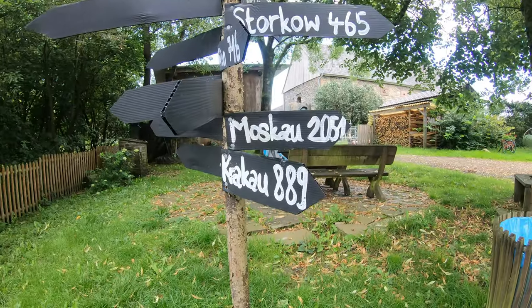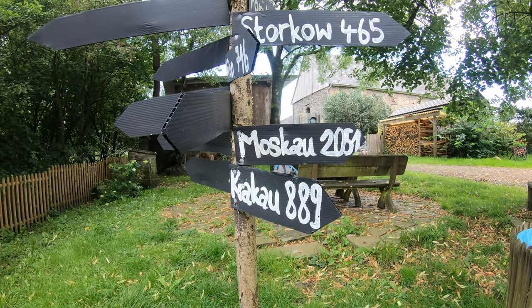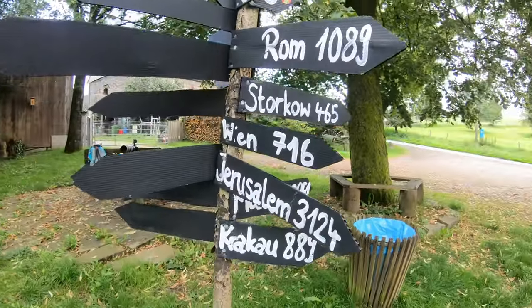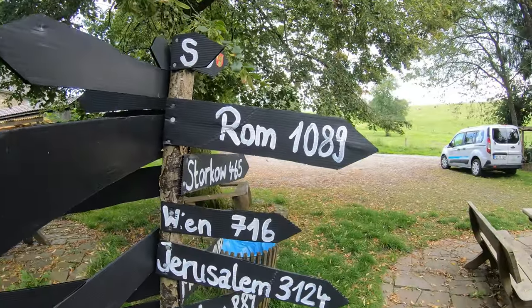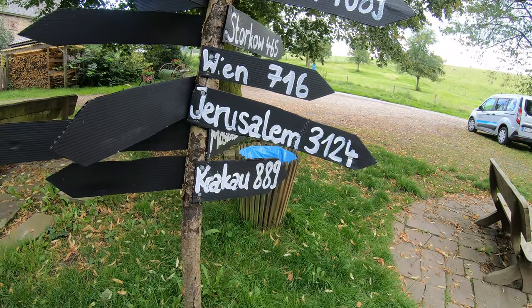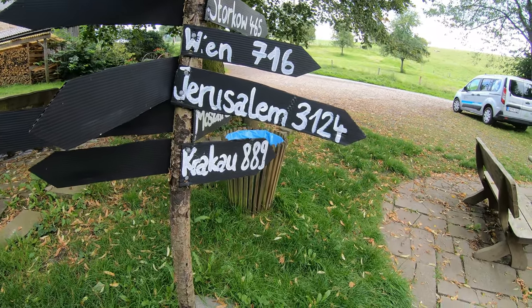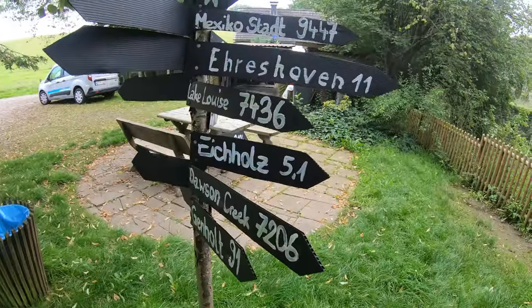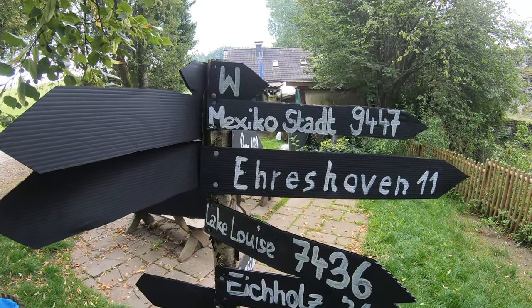One good thing to know, now that we are almost halfway, is that we are 2,051 kilometers away from Moscow. Von Storkov 456. Well, we could walk to Rome, to Vienna, Jerusalem. Whoa, 3,000 kilometers. No. Well, that's a nice country, Mexico.